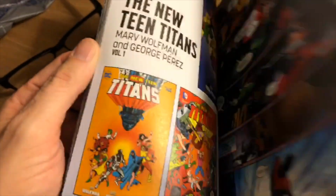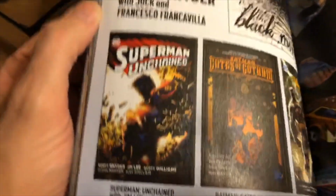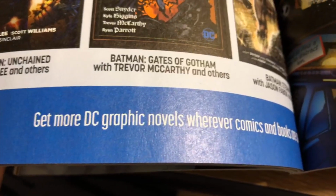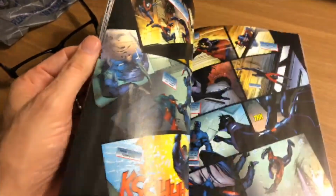Got a, what is this, a Harlequin story? I guess this is a Nightwing story. He's got the red, so this is New 52 Nightwing. Oh, this is cool. There's ads for the trade paperback. So this isn't totally shutting off the comic book retailer. It says, get more DC graphic novels wherever comics and books are sold. So that's kind of cool. I guess hopefully this will be the gateway drug. Pardon the pun, it's not really a drug, but this will be the gateway to people maybe discovering these characters and reading comics and knowing how cool current comics are.